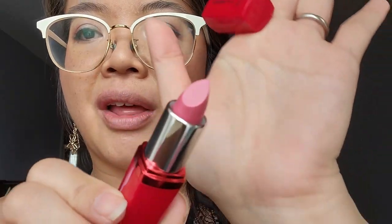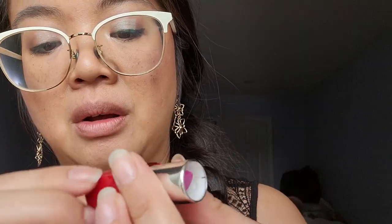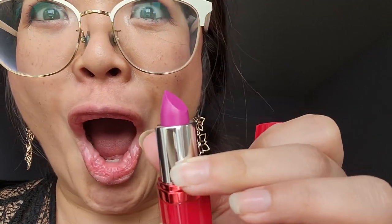This one is Dahlia. So pretty. Stellar. Ooh. Oh my gosh. This one is Aurora. Oh my goodness gracious, this is so beautiful. And then this one is Honey Flower. Ooh. Okay, so besides Aurora, they all look kind of similar.